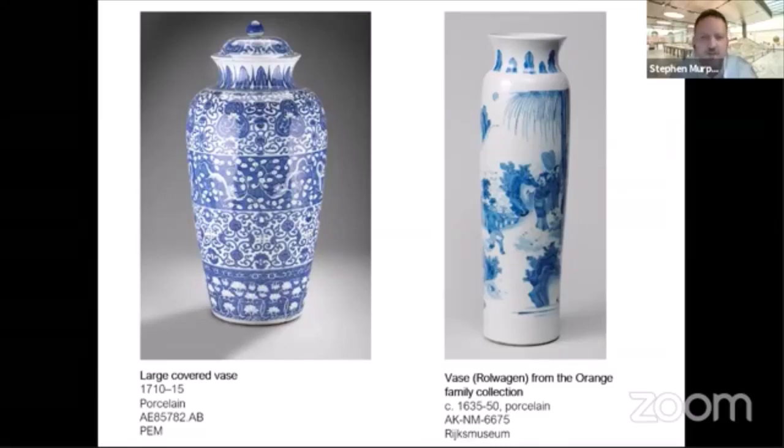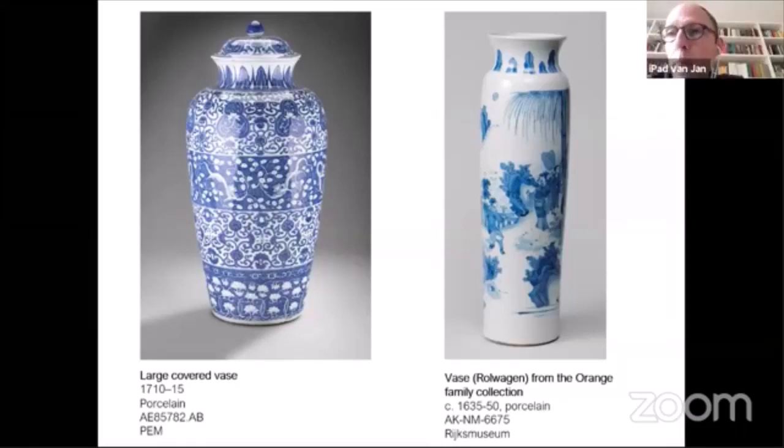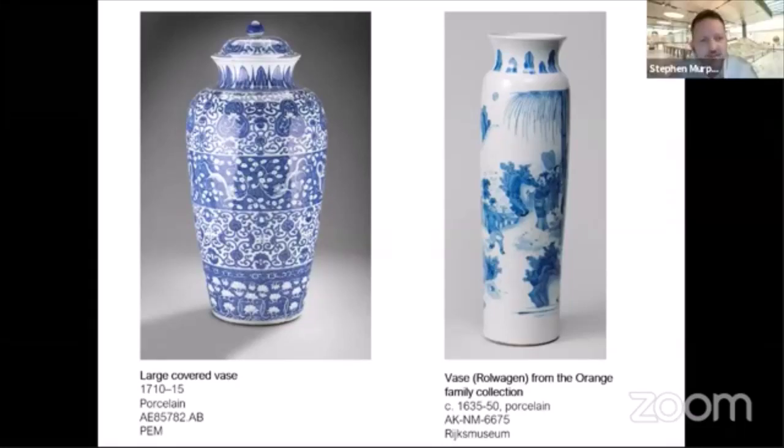Jan, then, what about the vase from the Rijksmuseum? So what is it, about 30 centimeters then? Or, yeah, 40, I think. 40, yeah. So maybe you could talk a little bit more.